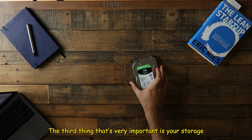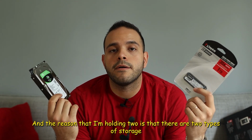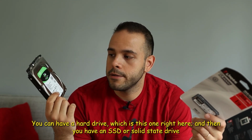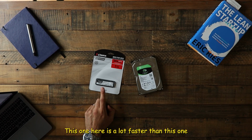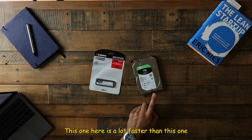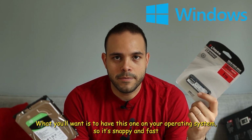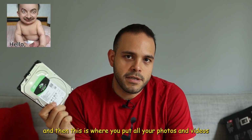The third thing that's very important is your storage. And the reason why I'm holding two is that there are two types of storage. You can have a hard drive, which is this one right here, and then you have an SSD, or solid state drive. So this one here is a lot faster than this one. What you want is to have this one for your operating system, so it's snappy and fast, and then this is where you put all your photos and videos.